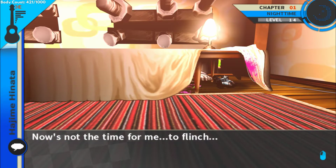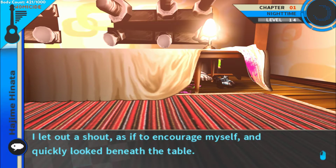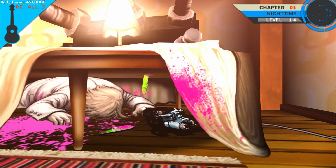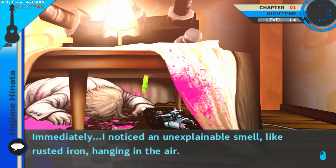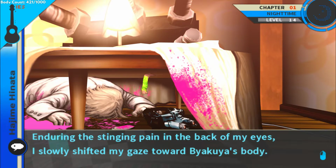Now's not the time for me to flinch. I gotta do it! I let out a shout as if to encourage myself, and quickly looked beneath the table. Immediately, I noticed an unexplainable smell, like rusted iron hanging in the air. The blood is pink. Enduring the stinging pain in the back of my eyes, I slowly shifted my gaze toward Byakuya's body.